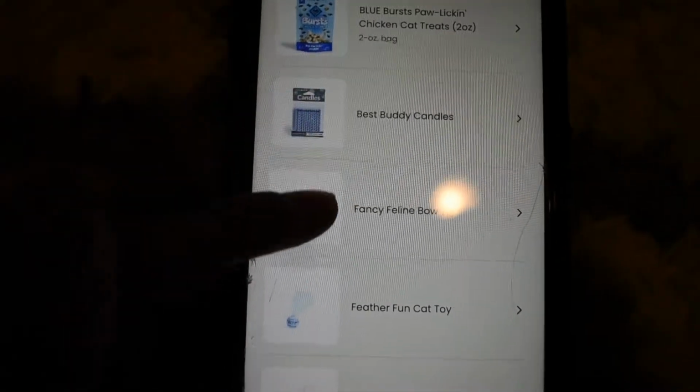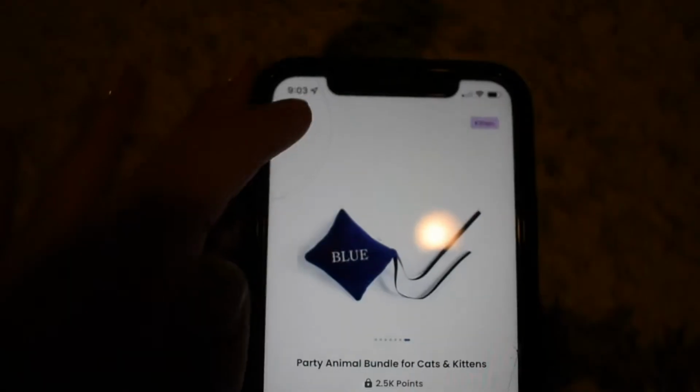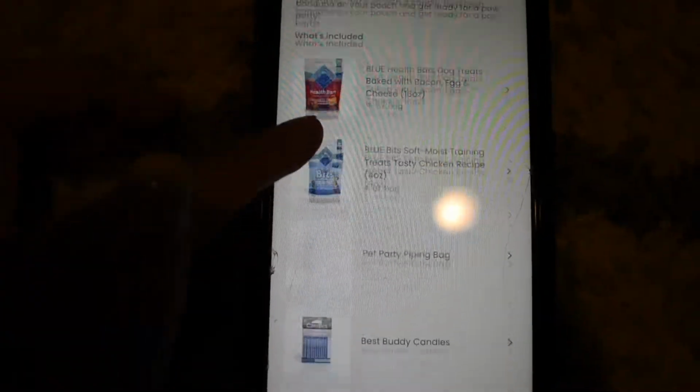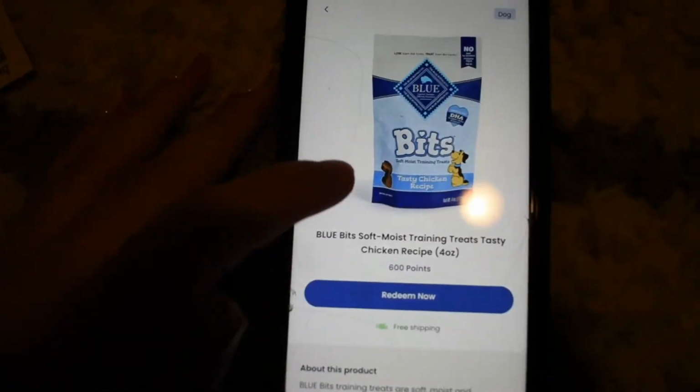Oh, it tells you right here what you can get with the bundle, and it is so cool. If you guys are interested, you can definitely check that out. There's even a dog one. Look, those are piping bags. It gives you ingredients and how to make some pet icing. That is so adorable. And here is this.